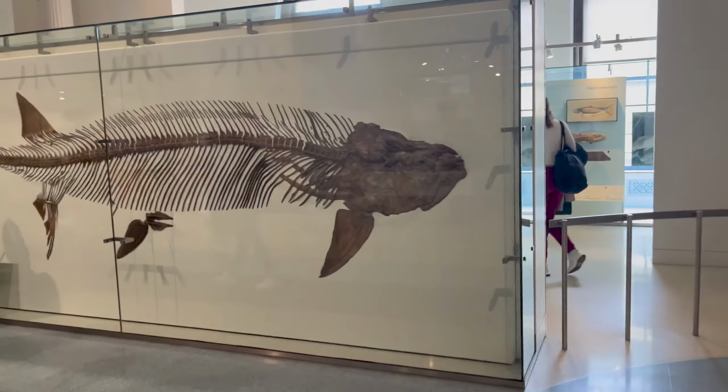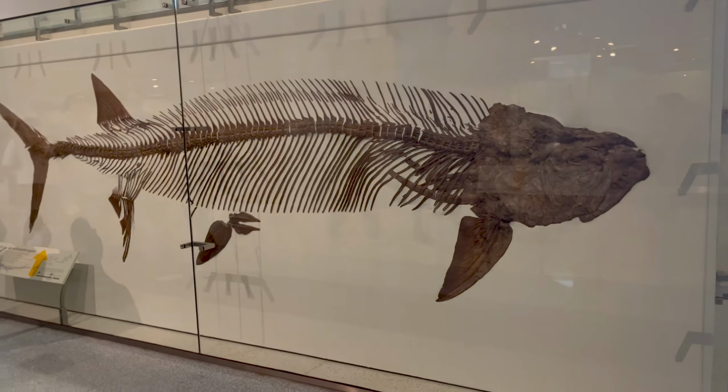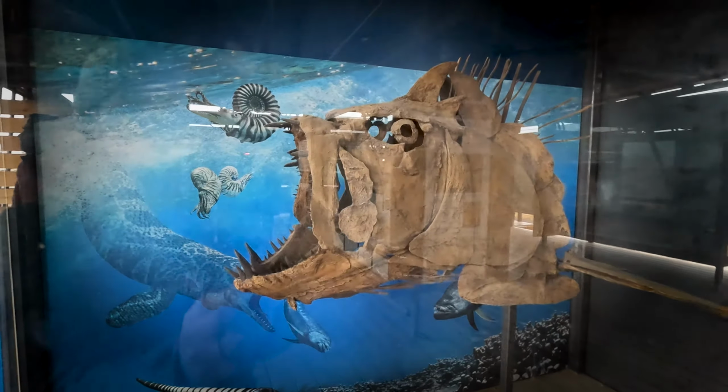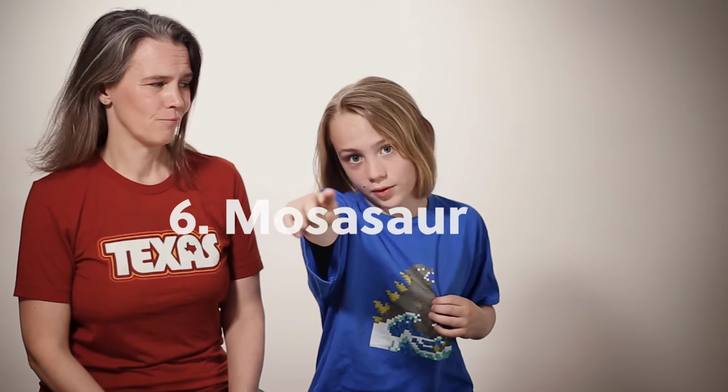For one, he's 20 feet long. That's a big fish. And was shaped like a torpedo so he could go very fast and could maybe even jump out of the water. That's a scary fish. Oh, you think Xiphactinus is scary? Oh, no. You haven't met Mosasaurus.